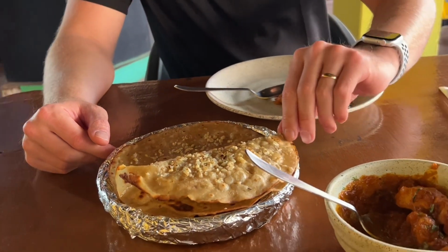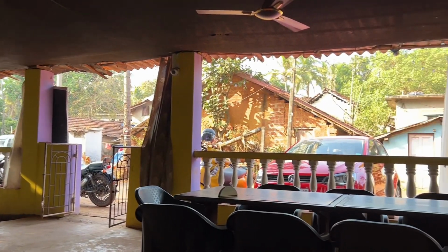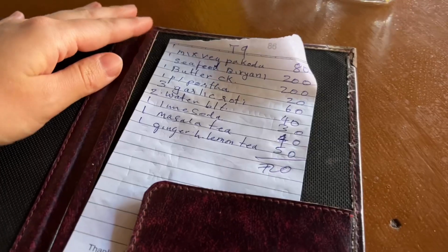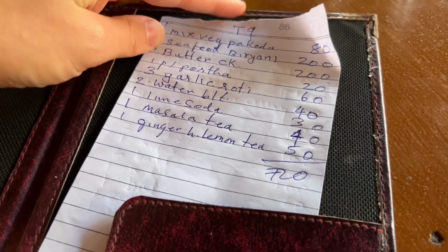Wow, so very beautiful. Very nice. So that's the total for all that food. So it was $7.20.